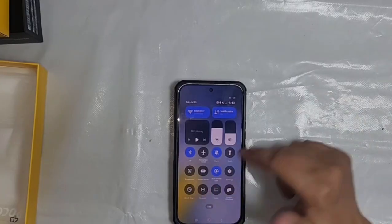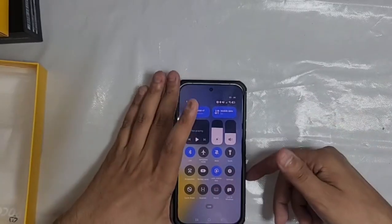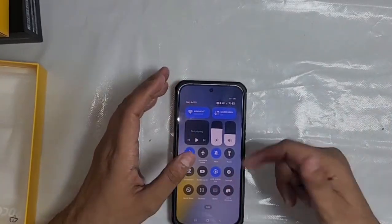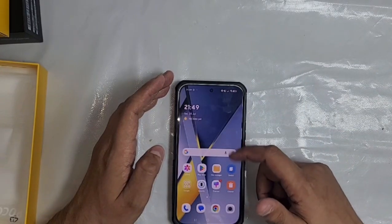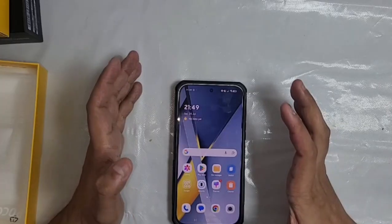On my other profile, you can set multiple profiles on this phone as well, like for your kids, for yourself, for your professional, for your personal life. You can set multiple profiles, so it lacks finesse.